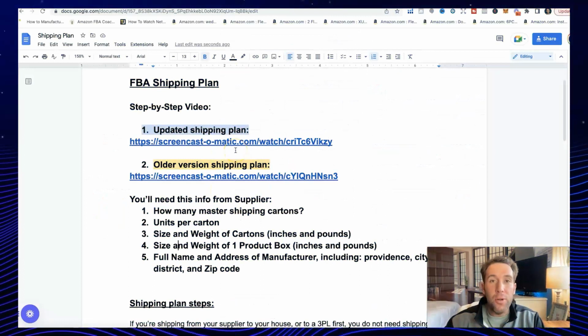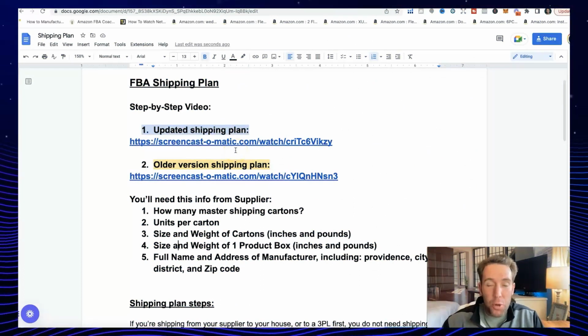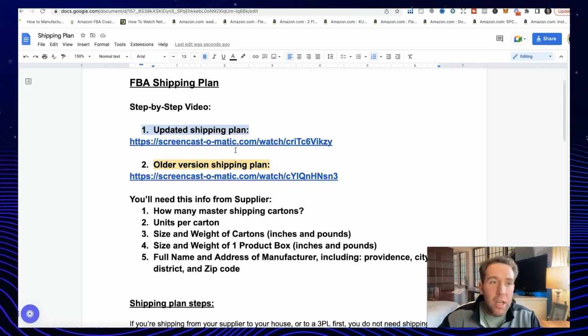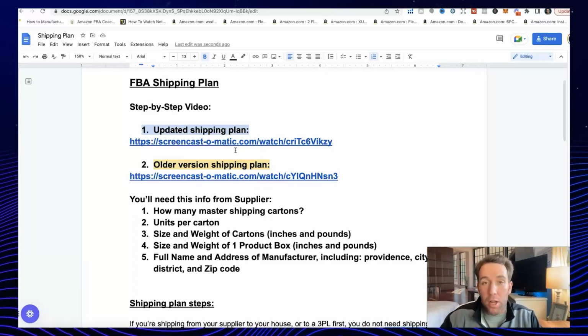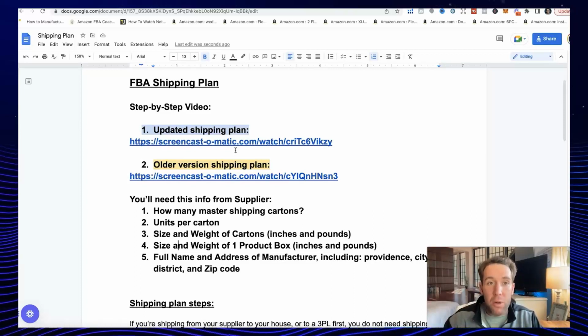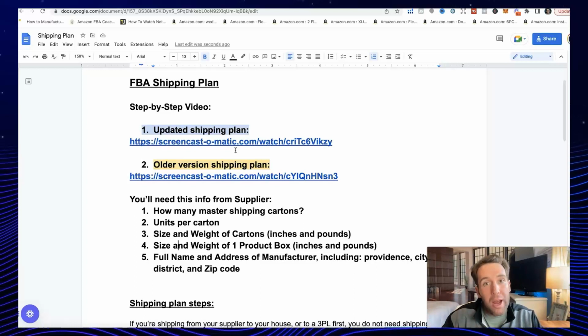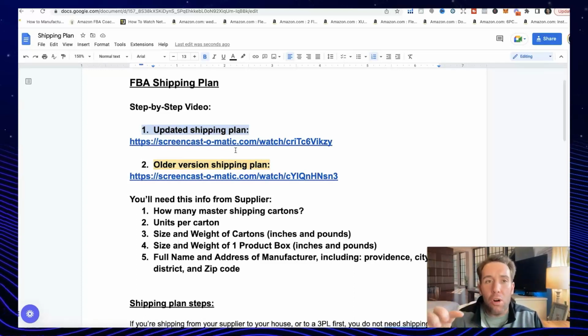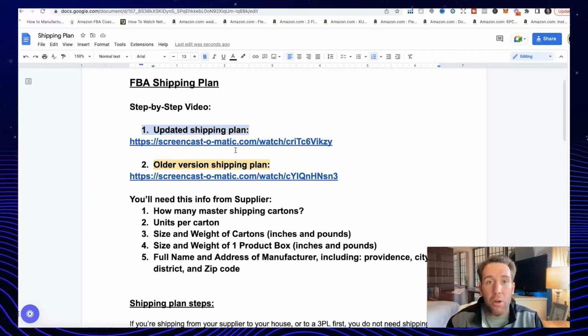All right, guys. Well, let's go over how to do an FBA shipping plan. So you probably have quite a few different questions if this is your first time shipping to Amazon, including where do you even send your products to? Which Amazon warehouse? Well, we're going to find that out. At the end of the shipping plan, Amazon will actually tell us which warehouse or warehouses, multiple warehouses, we have to ship to, and then it'll also be on the Carton FBA labels that you auto-generate, okay?